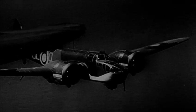On the night of the 25th of August, about 80 British bombers bombed Berlin. Hitler announced that if the British were going to bomb his cities, he would annihilate theirs.